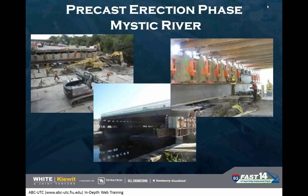and left it high so that we could let it match the existing profile on both of the back spans. And then we came back the second weekend, took both back spans out, and then built the back spans, and then we lowered the jacks on the center span to get this to the right elevation so that everything could marry together.